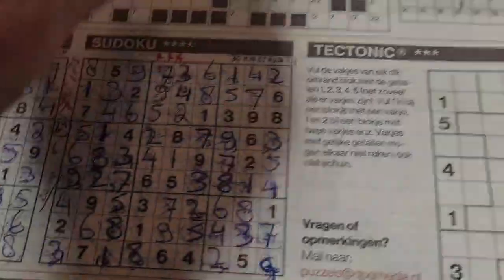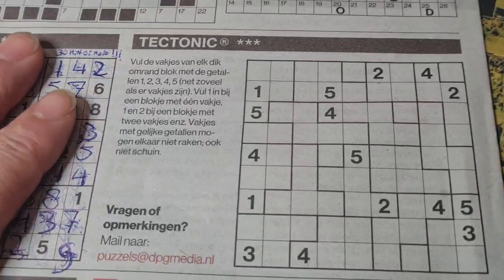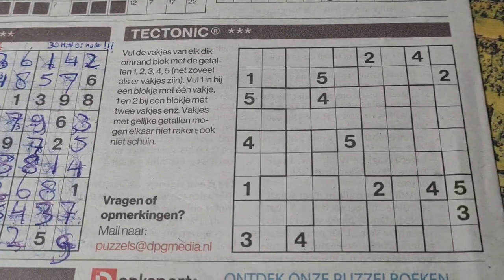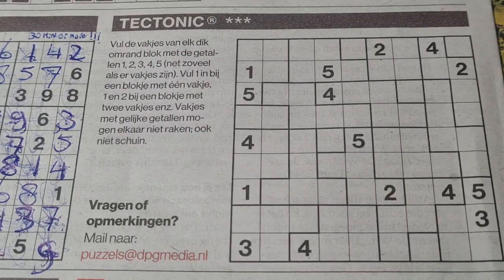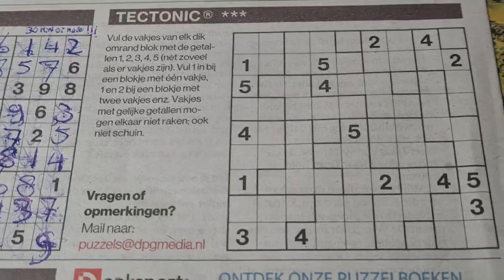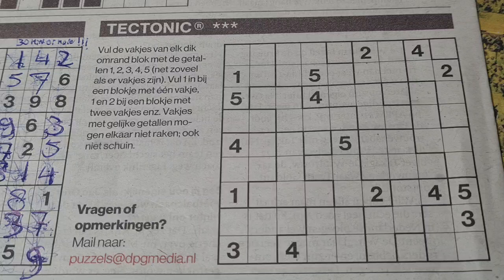And I've already solved two puzzles, the 3 stars and the 4 stars Sudoku. It's now time for the tectonic. By the way, in this newspaper we also have an additional section with 7 extra puzzles. 4 of them I will solve in the evening. And the news of today, well, I've told you earlier, the Oscar for a Dutch cameraman. Yes, the first Oscar for a Dutch cameraman.